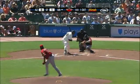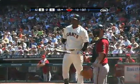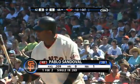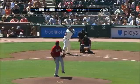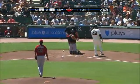Pablo Sandoval takes one low, 1 ball and no strikes. Ishikawa on deck. Foul back, 1 ball and 1 strike.